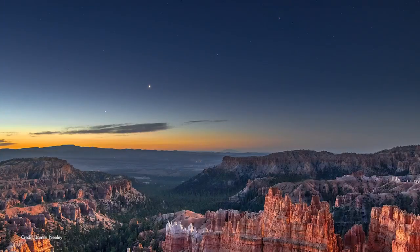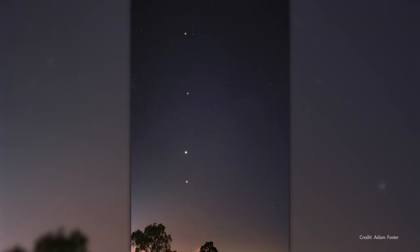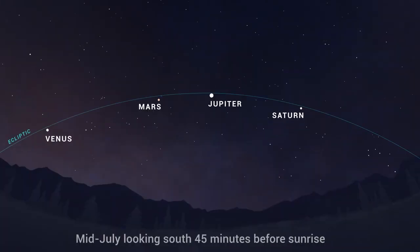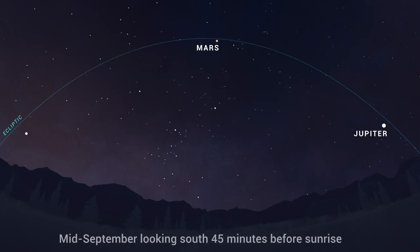The gathering of 4 naked-eye planets we've been enjoying in the morning sky for the past few months, including several close conjunctions, is beginning to break up. Over the next few months, Saturn, Mars, Jupiter, and Venus will appear increasingly spread out across the morning sky, so much so that Venus and Saturn will make their exits as morning objects for most observers by September.